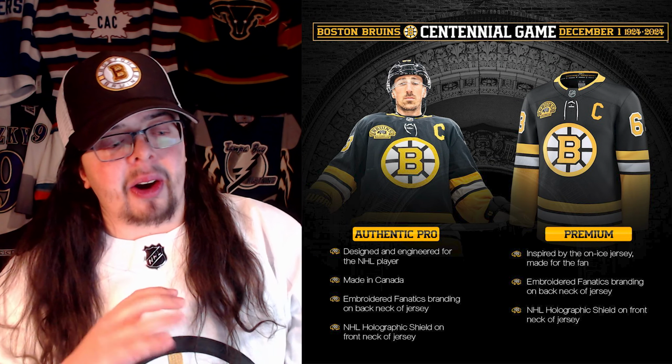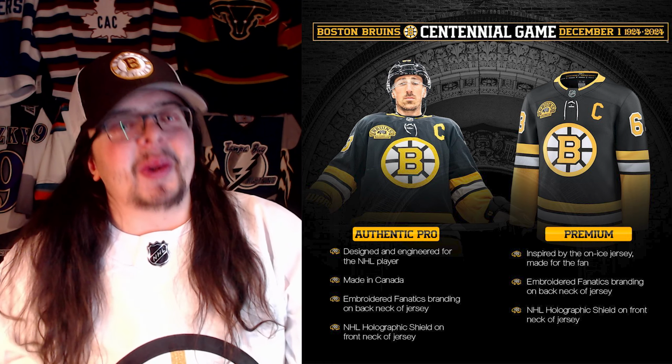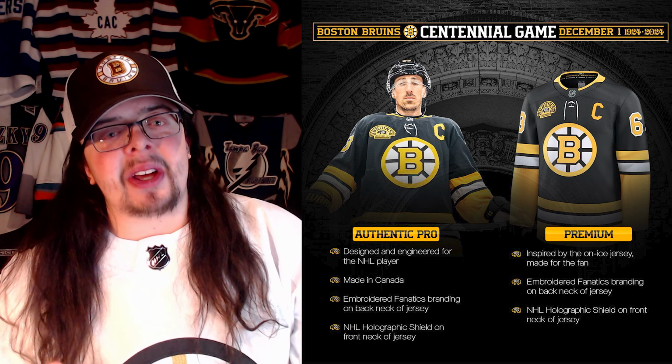Now, of course, these $600 jerseys are the Fanatics Authentic Pro jerseys, so they did release this graphic right here, I guess probably trying to make sure that people realize that there is a difference between the Authentic Pro and the Premium, but they don't have the Premium up for sale right now. They only have the Authentic Pro. I don't know why. I think that's kind of a dumb move on the Boston Bruins' part, because I think a lot of people are still kind of crazy about Fanatics right now. They haven't realized exactly what the difference is between the Authentic Pro and the Premium jerseys.